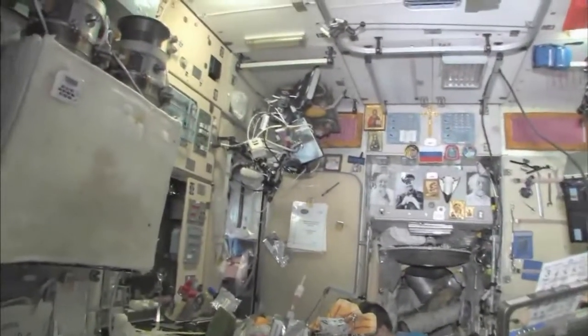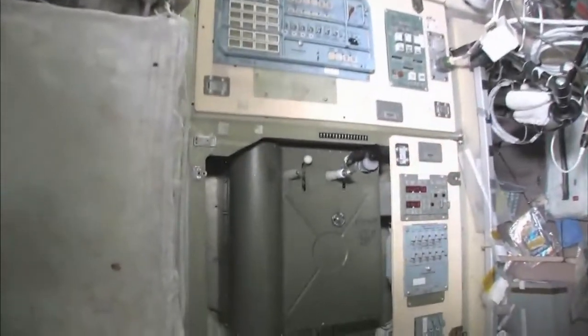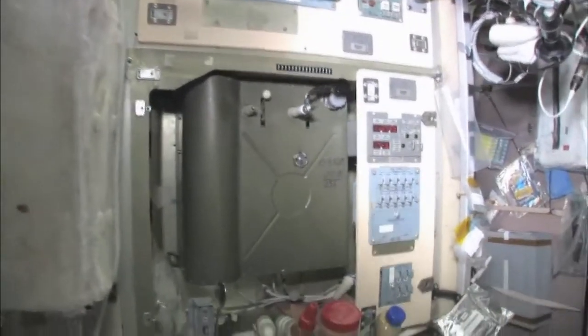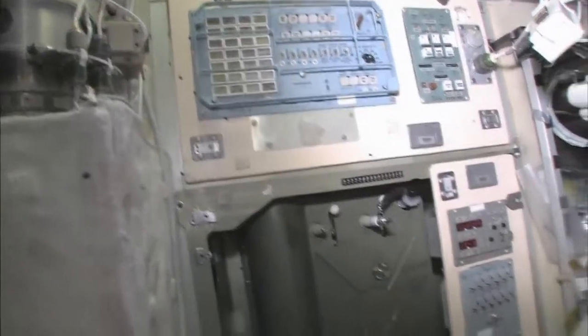So this is our eating area. There's our table, and we're just getting ready for lunch. There's our water dispenser right there, Russian style, and our controller for the water dispenser.